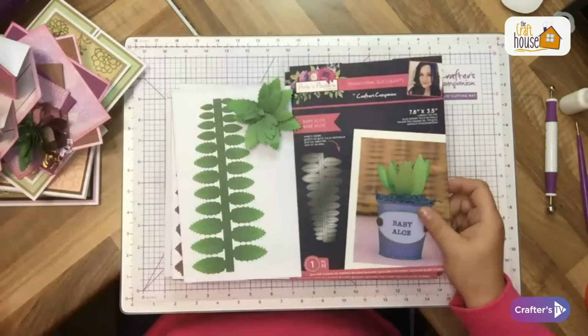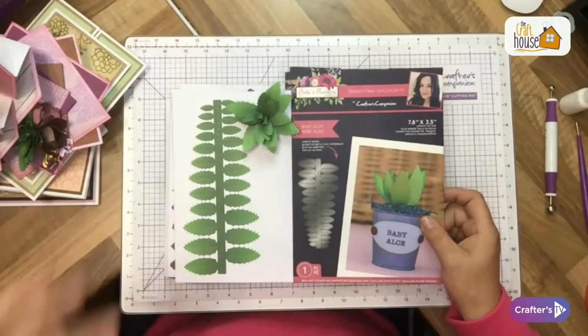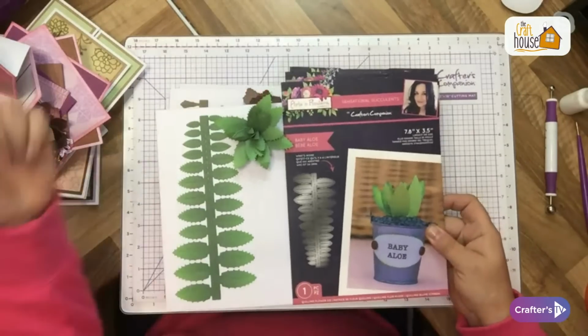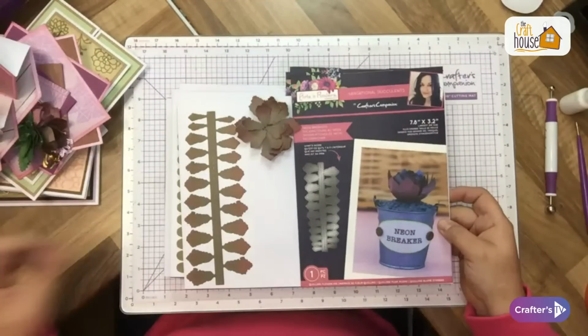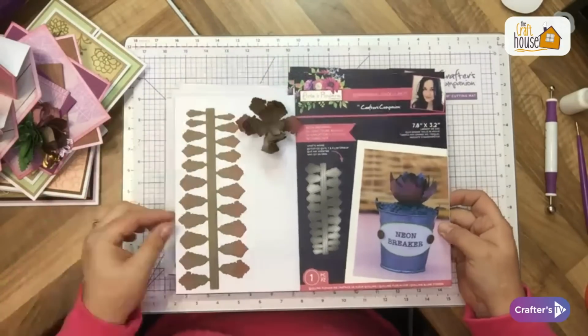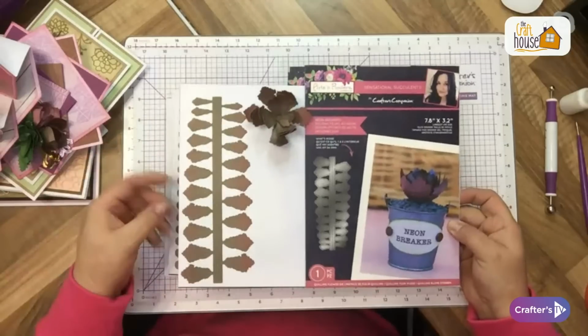We also have a baby aloe. So the baby aloe is essentially an aloe vera, just the smaller plant. You can make this bigger by continuously wrapping more and adding to it. Next up we have the neon breaker. Now they're a bit squashed from being on the boards. But with the Neon Breaker, you see it's a darker plant with larger petals on that one.